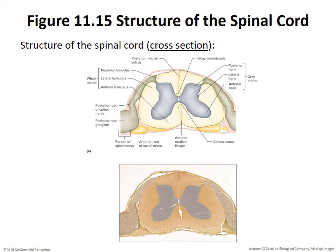Now, the spinal cord has a very unique look to it. You can see this gray matter. It's always said to look like a butterfly, and then the white matter is around the outside. In the gray matter, as you've looked at in lab, there are the anterior and posterior horns. There's a canal in the center called the central canal. So we're going to look a little bit at this, but not like you did in lab.